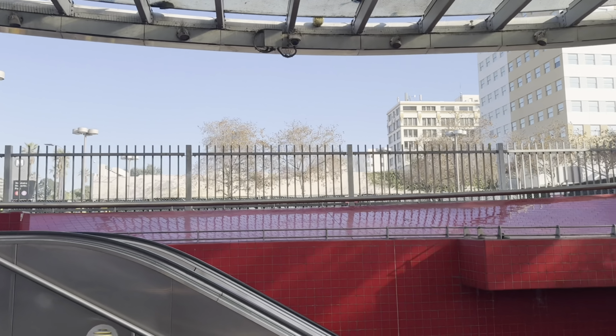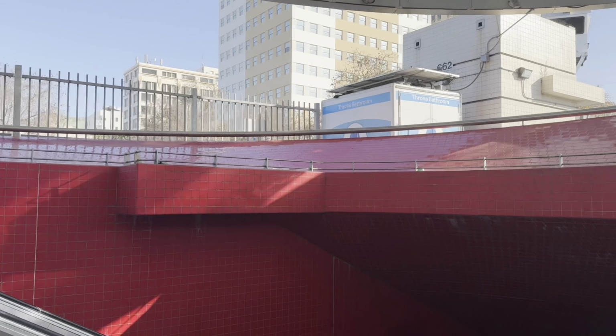It looks like there's also some construction nearby on the plot next to the station, and I hope it's something related to it, such as maybe a new plaza or a new area for people to rest or sit.